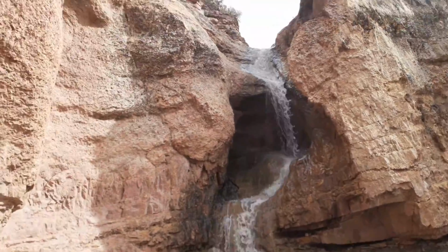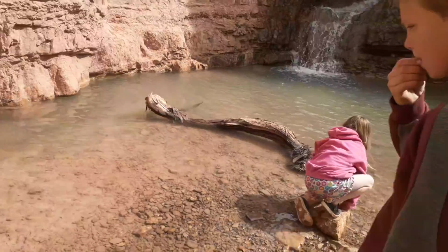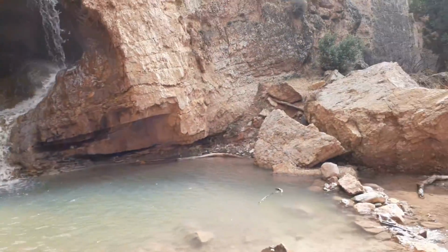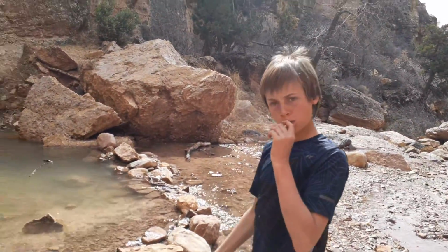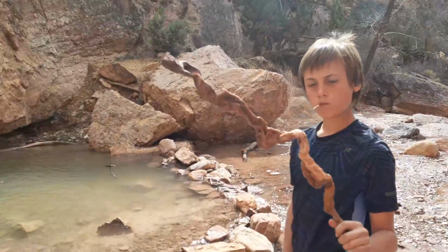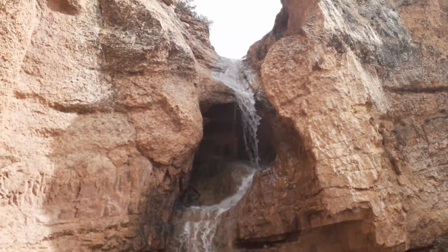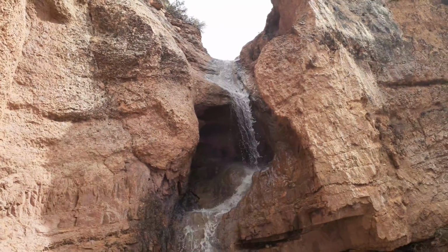And there, my friends, is the big waterfall. The water's kind of a cool blue right now. Show them the stick you found. I said, found this kind of cool stick. It's definitely been worn away by the water, an old stick. But look how amazing this waterfall is.